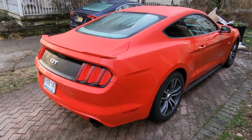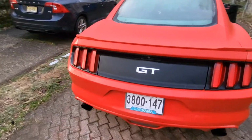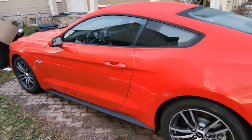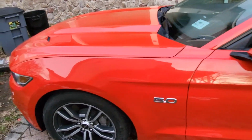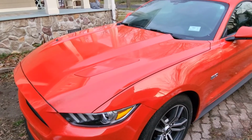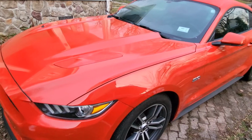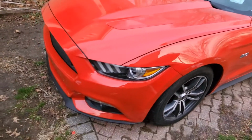So yeah, guys, this is my new, to me, 2017 Ford Mustang GT 5.0 base. I traded in my 2015 Mustang Ecoboost Premium with the performance package for this. And I traded it into Carvana. I really couldn't turn down the offer because they gave me a really good price for my trade-in for my Mustang, and it gave me a pretty considerable down payment. So I dropped the hammer on it.